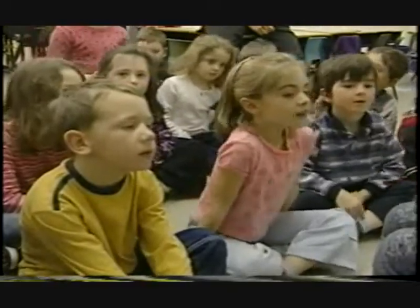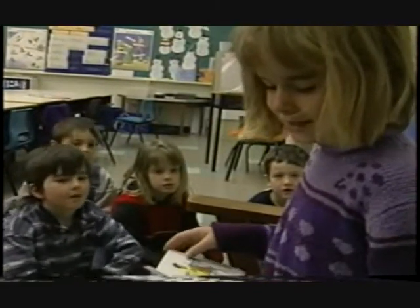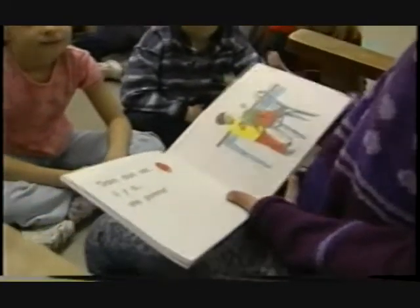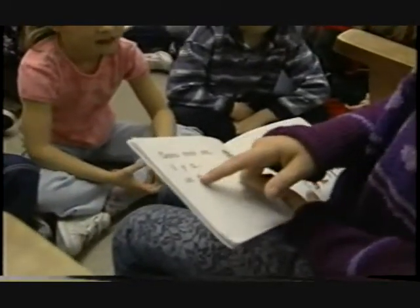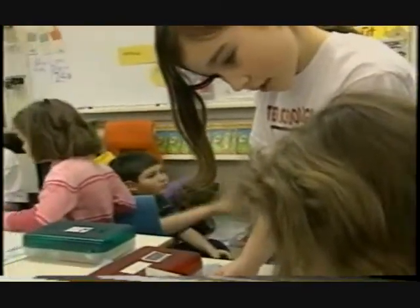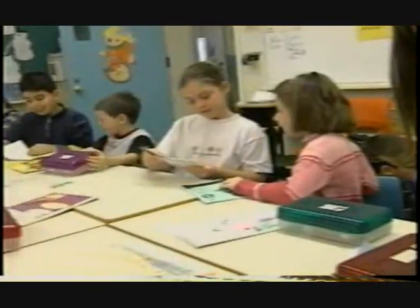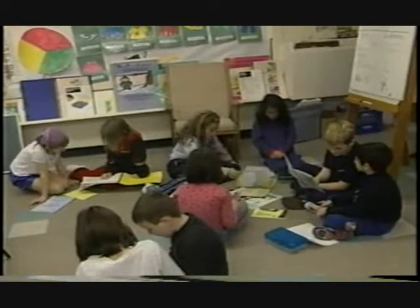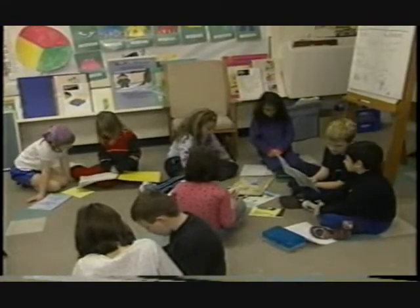The reading period usually concludes with a sharing activity, where students can demonstrate what they have been working on during the reading period. In many French immersion schools, reading with older students in French is a popular activity. It is beneficial to both age groups to practice reading together.